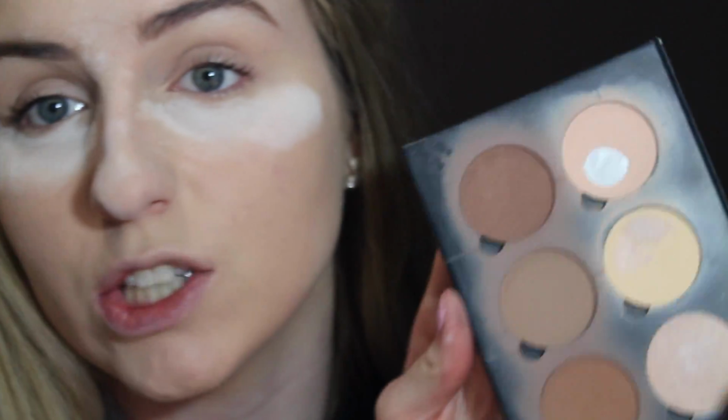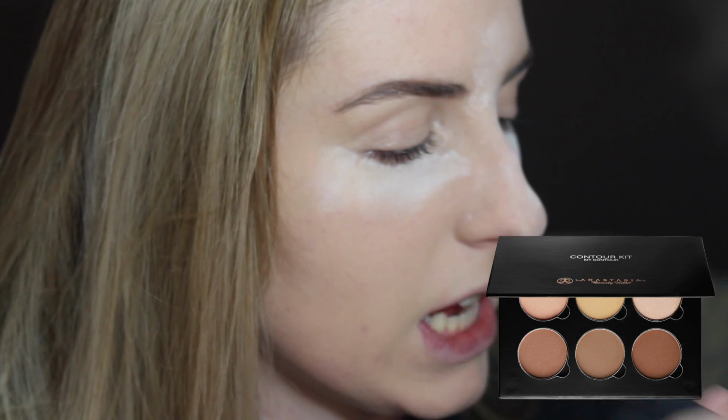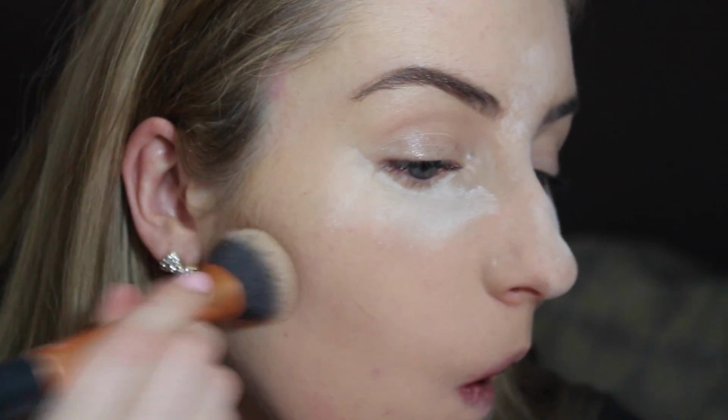So while this is in the oven or baking, I'm going to contour, and I'm using the Anastasia contour kit, and I'm using this middle shade here, and I'm using a face brush from Real Techniques, and I like to contour my cheekbone area.